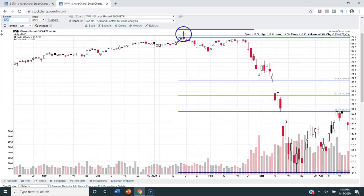The small caps peaked a month ahead of the S&P 500, which was showing weakness right there before the S&P 500 even peaked back here on February 19th. And again, we've only retraced 38.2% of the entire move, and we're starting to roll over on the small caps. So if this market is going to continue to advance, we will want to see small cap participation for this to really be a sustainable rally.